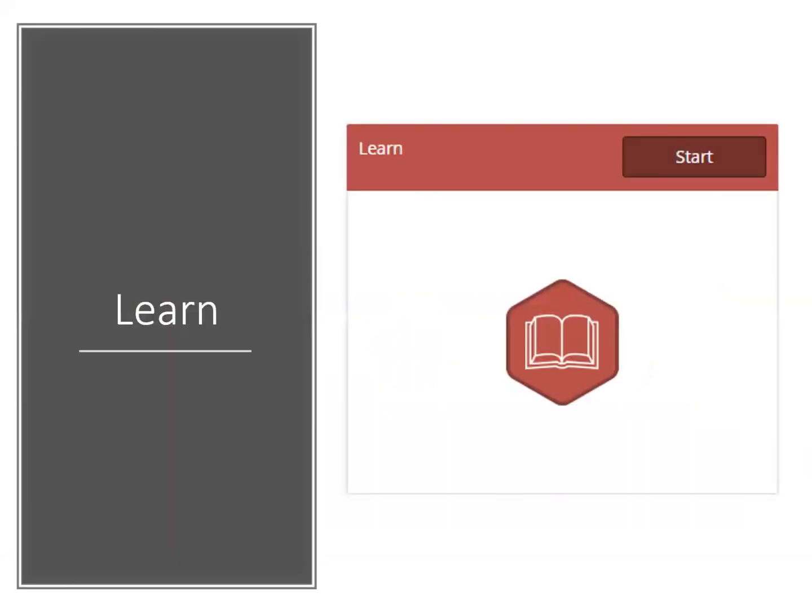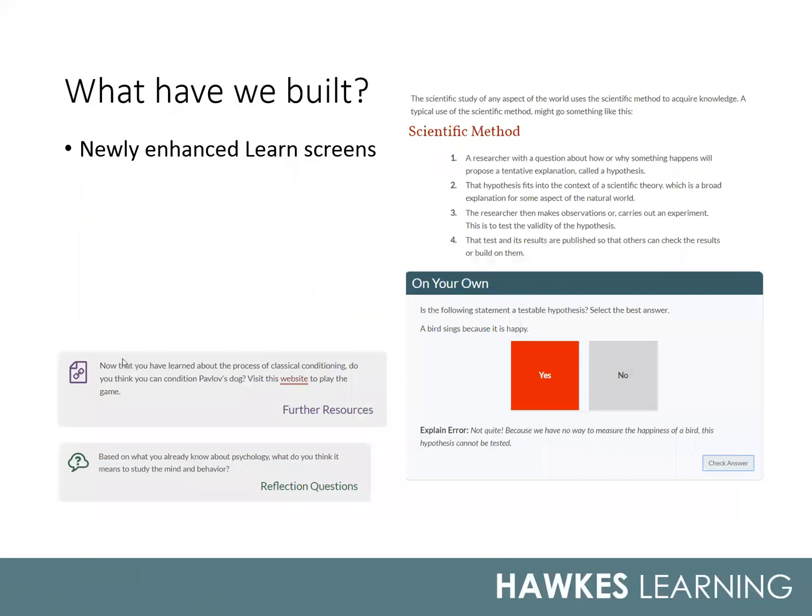So that first piece is learn, and we've done a lot with our learn content. We partnered with OpenStax, and we brought in that instructional content, and then we've enhanced it. Our newly enhanced Learn screens have engagement boxes, everything from group activities that are ready to go for you to use in the classroom, to helpful hints, and those can be anything from hints for a student to help make a concept come alive a little bit, to ordered lists to help the student remember a certain process, reflection questions, and further resources, lots of links out to everything from YouTube videos to TED Talks to NPR podcasts.